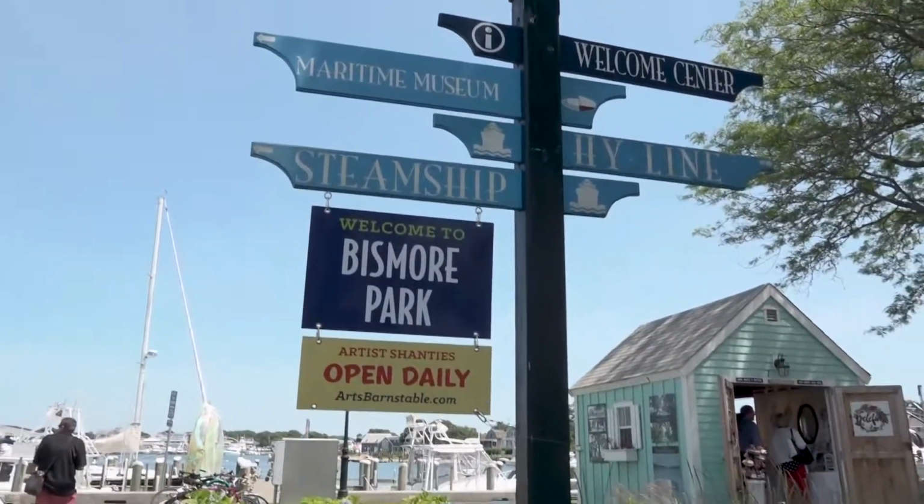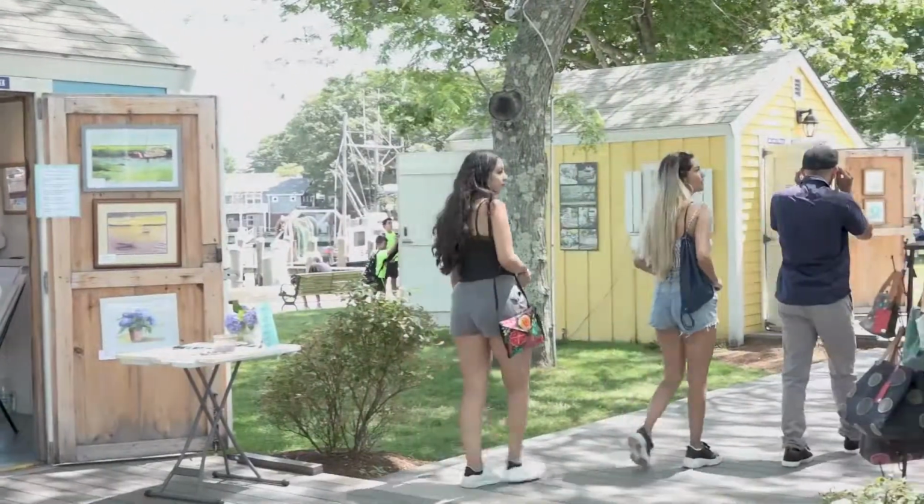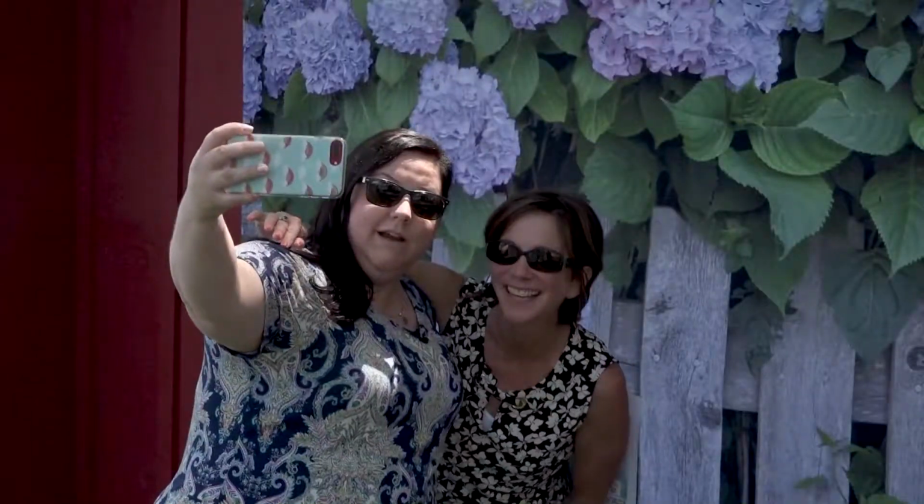This is a great place to come in the summertime down here on Bismarck Park in Hyannis Harbor. Bring your family, bring your friends. There's so much to do. artsbarnstable.com. Melissa, thank you so much for joining us today. Thank you, Sarah.